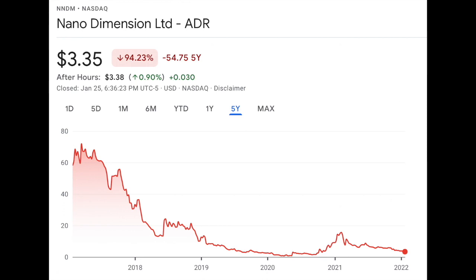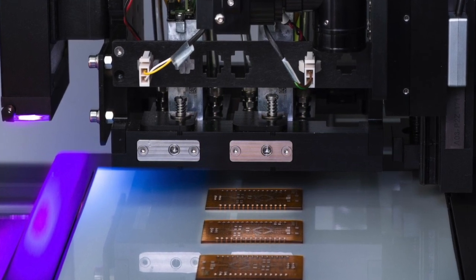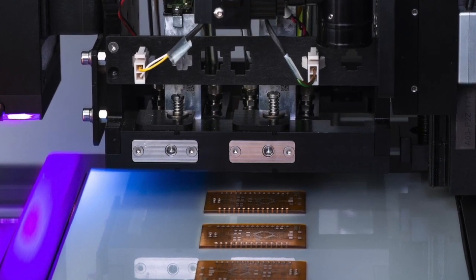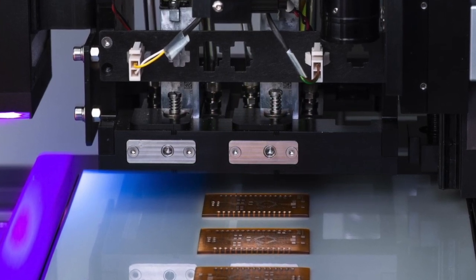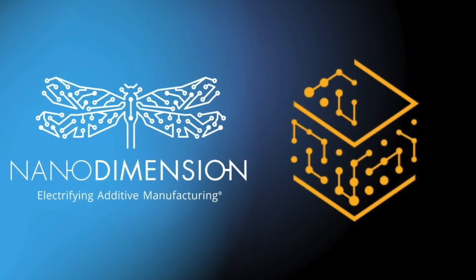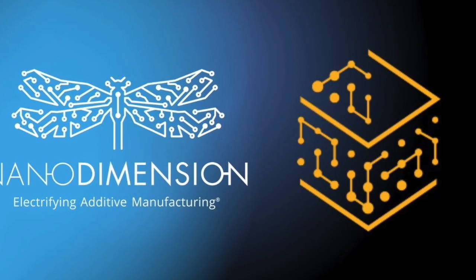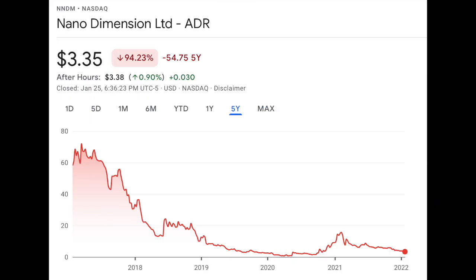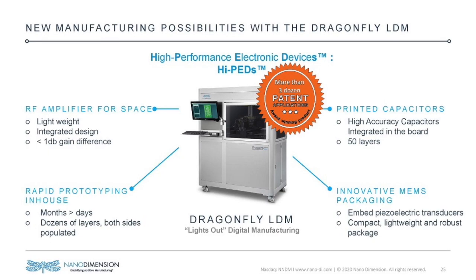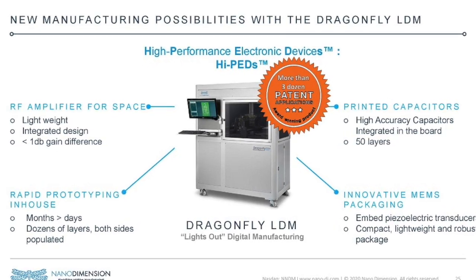Obviously, there are other 3D printing companies, but the one reason that I like Nano Dimensions is because I've studied and obsessed over the Dragonfly that they've manufactured, and I like where the company is going. It's involved in so many different areas, with healthcare, with AI, computer systems, chips, the military, the defense sector. It's everywhere, and I think in the near future it's definitely going to be a company that is involved heavily, even more in AI. I really do believe that.